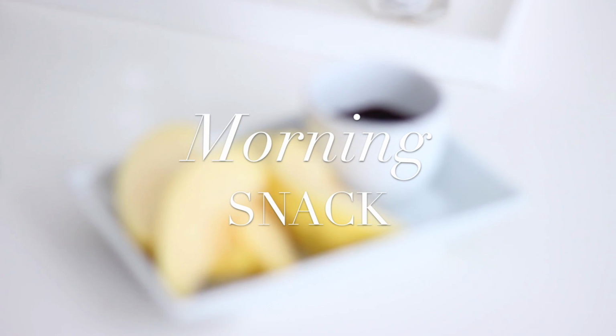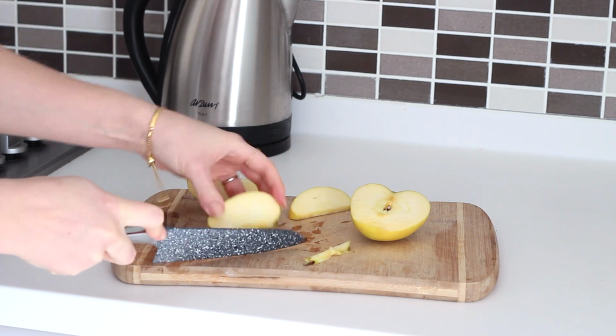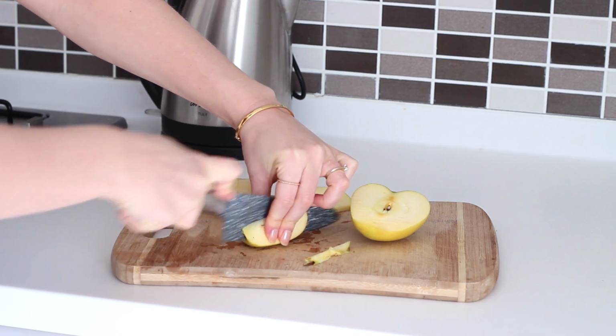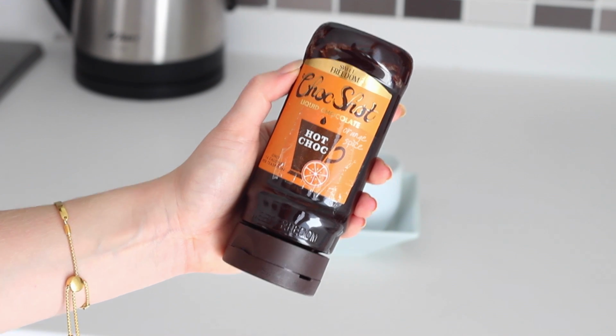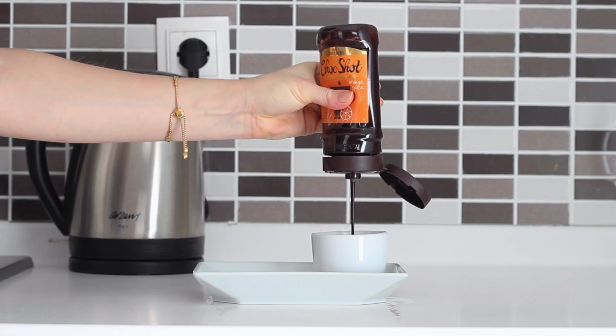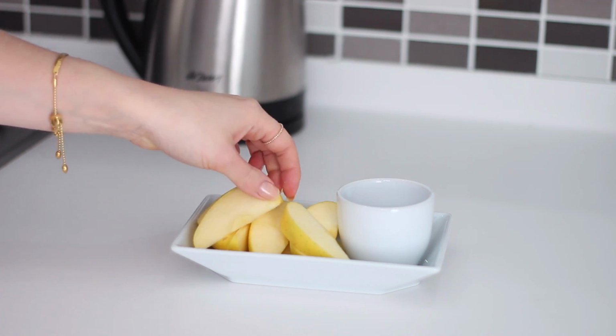For a mid-morning snack, I just had some apple wedges with orange spice choc shot. I simply just sliced up 1 apple, and then I took some orange spice choc shot and I squeezed that into a pot. And then I placed the apple slices in a dish, and then I just dipped the apple wedges into the choc shot.